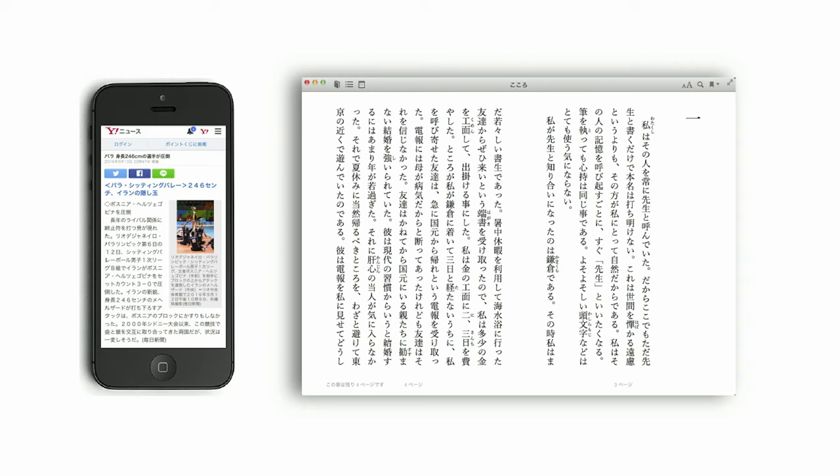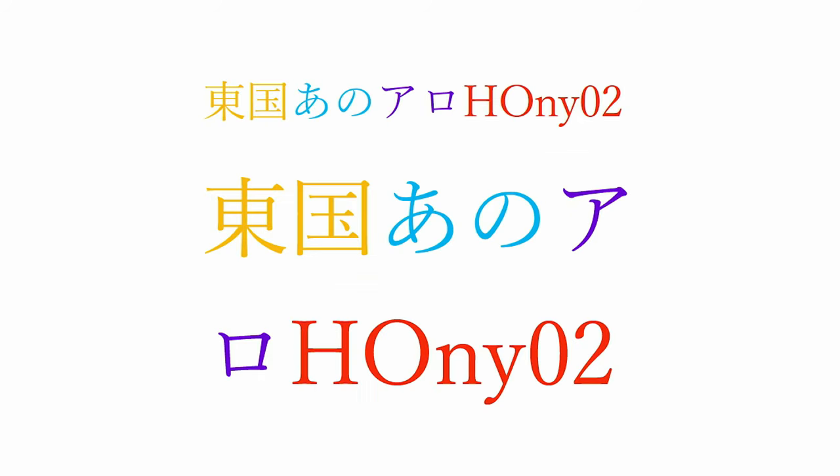Even so, long texts of printed books and e-books are still commonly set in 明朝. Japanese 明朝 is particularly challenging because Japanese is a combination of four different scripts, kanji, hiragana, katakana, and Latin. Each of these have a different typographic style, which gives 明朝 its unique identity.